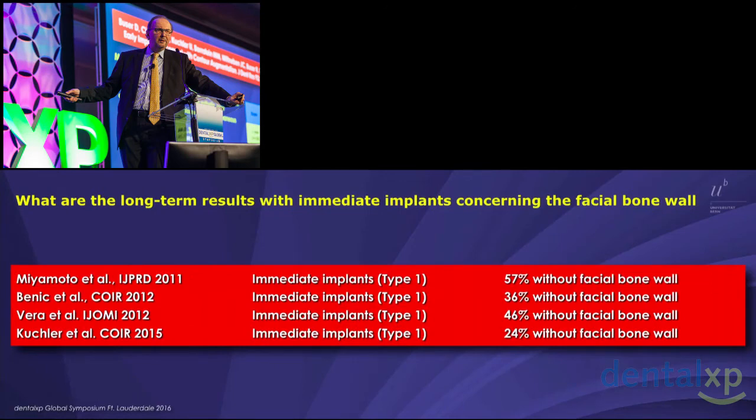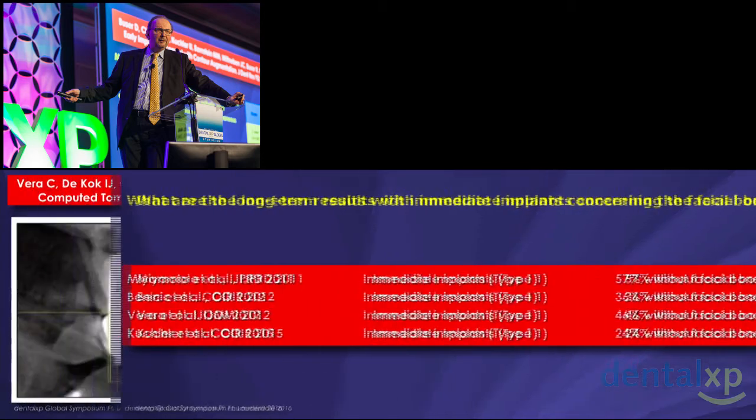We also don't have a lot of data concerning the long-term fate of facial bone wall thickness, because these are currently the papers we have available with cone beam, and you see these are all studies done without inclusion criteria. So the percentage of a lack of facial bone wall is quite frightening, between 25 and 55%. Of course, it could be that these implants still have a very thin layer of bone and it's not detectable on cone beams, but for sure not a 0.5 millimeter or 1 millimeter, 2 millimeter facial wall.